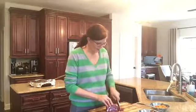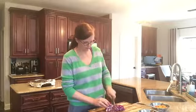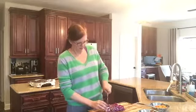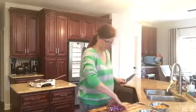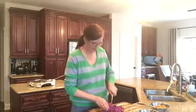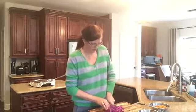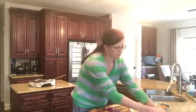So anyways, we're going to cut up some cabbage too, which makes it really pretty. I love the cabbage in it. The purple is so nice. Then give that a quick chop, and then we're basically done. That's all the prep aside from some garlic.